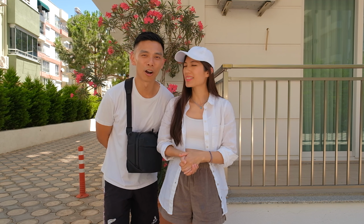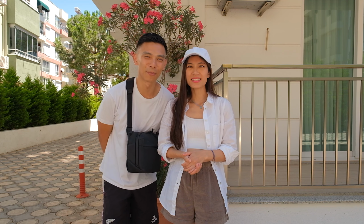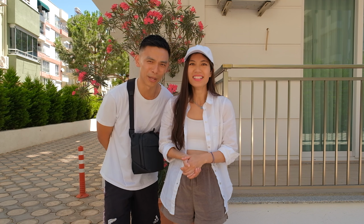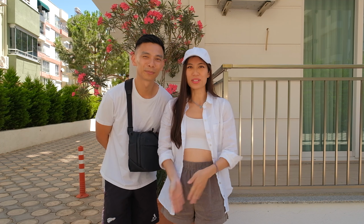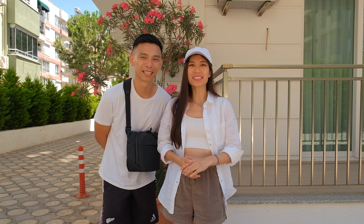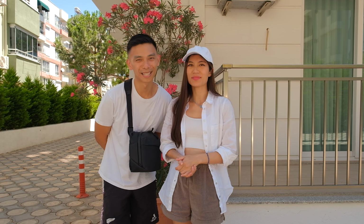Yeah, today we're heading off to Demre, and we're going to be doing it from our rental car. So this is going to be the first time that we've driven here in Turkey, and I'm very excited for it. A little bit nervous too. Yeah, since in New Zealand we drive on the left side of the road, and of course here in Turkey, it's the right. So this is going to be our road trip here in Turkey, and we hope you'll come along for the ride. Let's head on out.